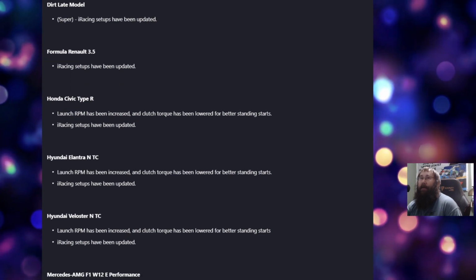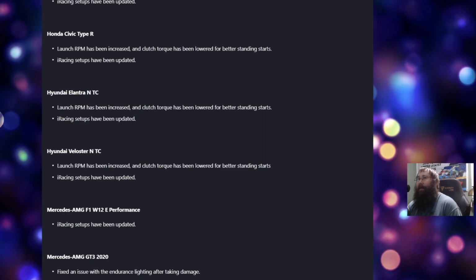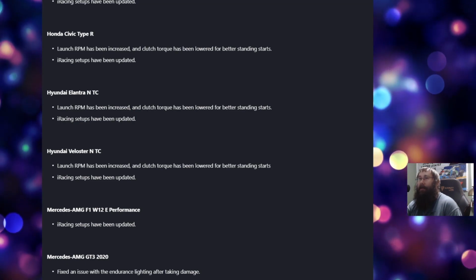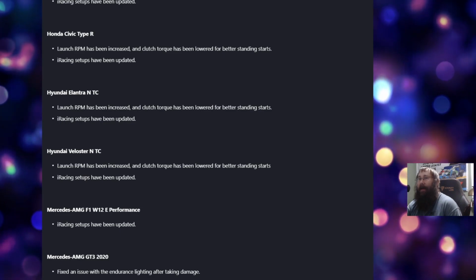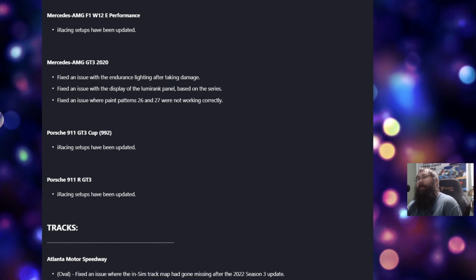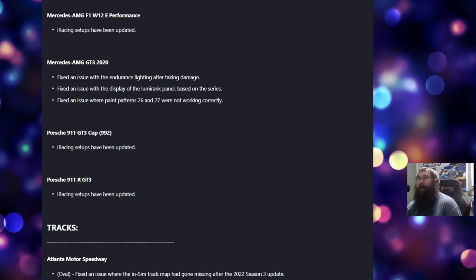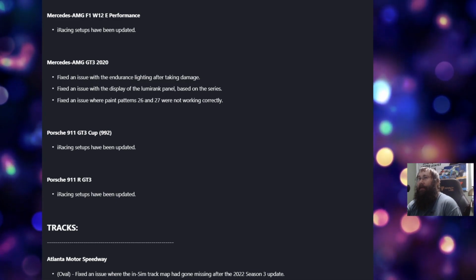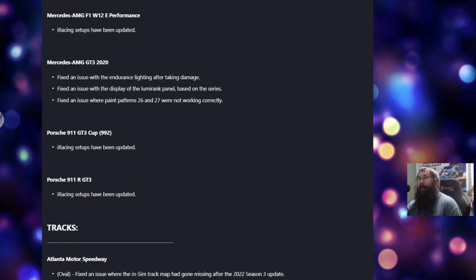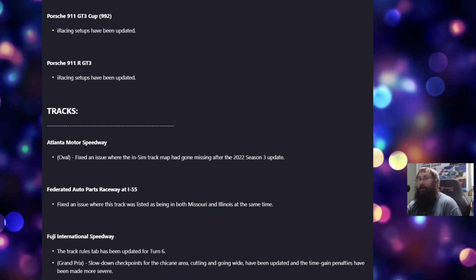Spoilers. I also got Honda Civic Type R: launch RPM has been increased, and clutch torque has been lowered for better standing starts. Same with the Hyundai Elantra N TC and the Hyundai Veloster N TC. For the Mercedes-AMG GT3, the new one, fix an issue with the endurance lighting after taking damage. Fix an issue with the display of the Lumirank panel based on the series. And fix an issue where paint patterns 26 and 27 were not working correctly.